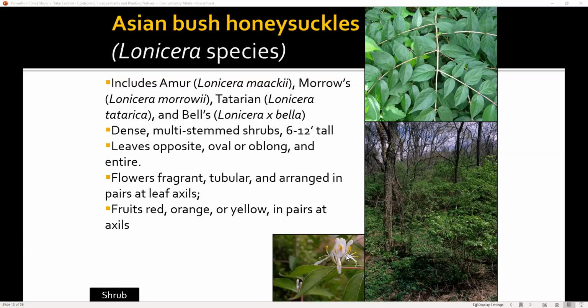They have flowers, and then these flowers turn into fruits that can be red. In our area, they are usually red, but they can also be orange or yellow.